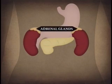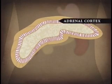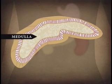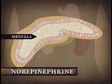The adrenal glands sit above the kidneys. The outside of the adrenal gland, the adrenal cortex, secretes cortisol. The middle of the gland, the medulla, secretes epinephrine and norepinephrine, also known as adrenaline and noradrenaline. Epinephrine and norepinephrine are hormones that are released during periods of stress.